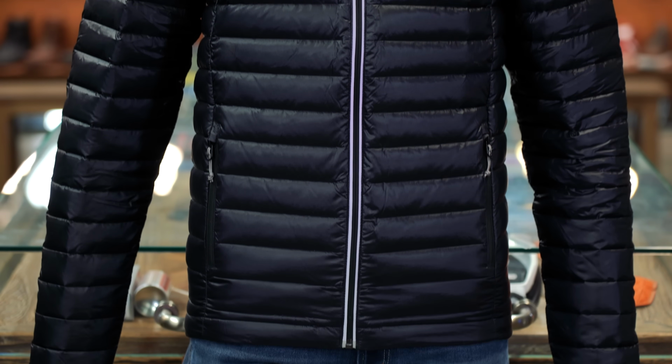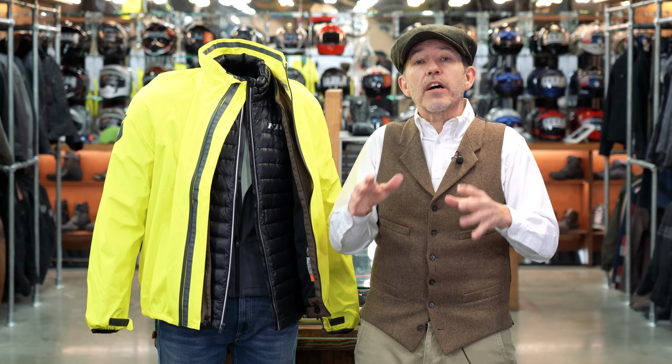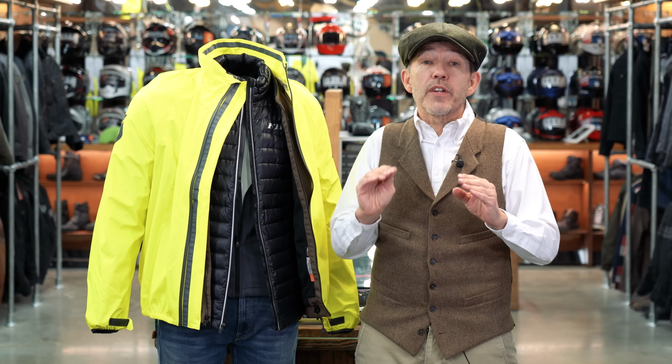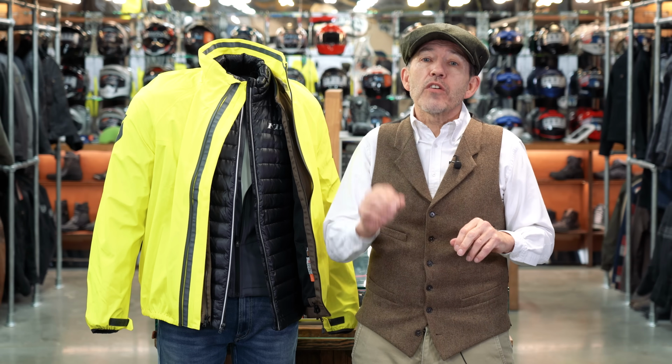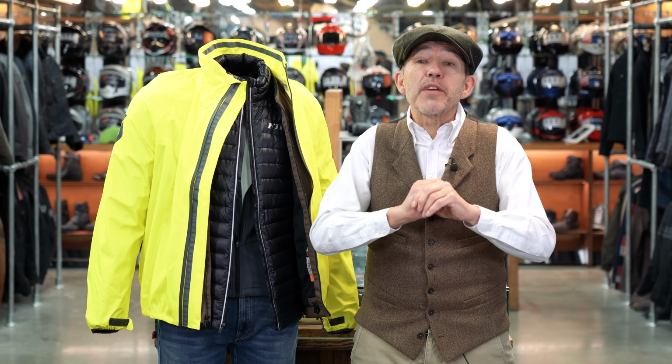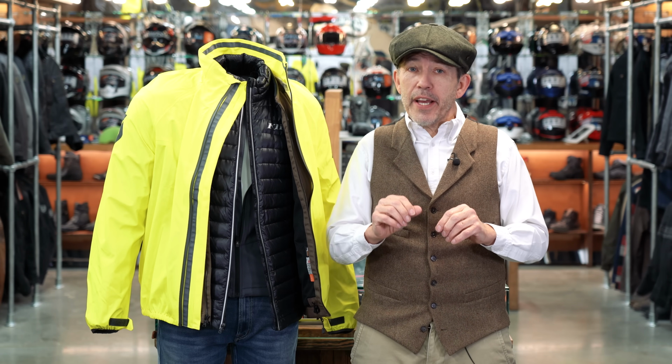It's constituted from 90% duck down, 10% duck feathers. It is absolutely fantastic. With the Zephyr combined with the Maverick, you're going to be as warm as you're going to be in even the best, most expensive technical jacket.